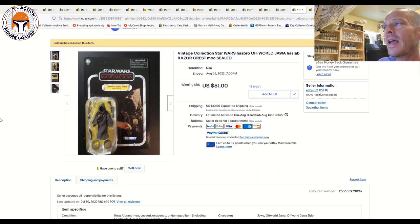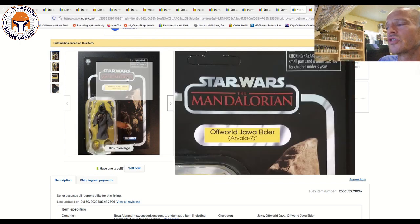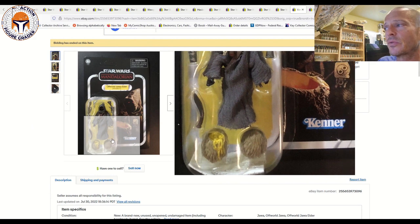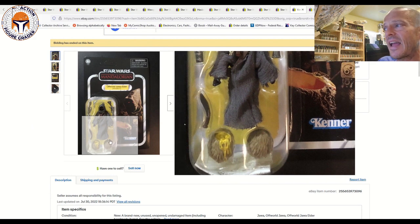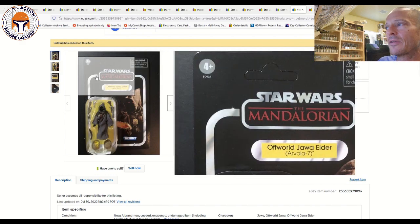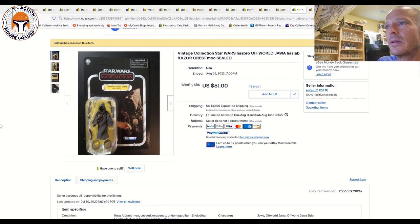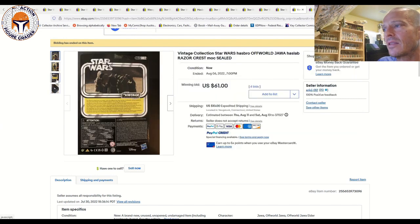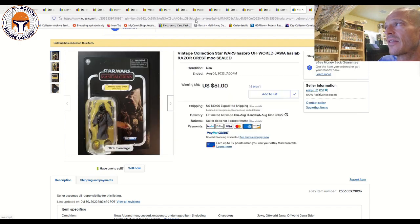Next up, this was a really good deal, I thought. This was the HasLab Razor Crest unpunched Off-World Jawa Arvala 7, and this one is the one that, again, was packed in with the Razor Crest. You can tell because it's got that egg in there, and it was unpunched. It looked really clean. I was trying to figure out why it sold so cheaply, and the card was really straight, and the back of the card looked to be in pretty immaculate condition, but it only sold for $61 plus $10 shipping. That was a fantastic deal, whoever got that.